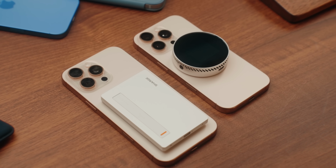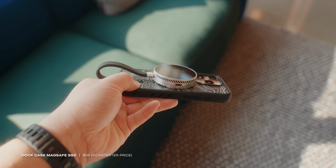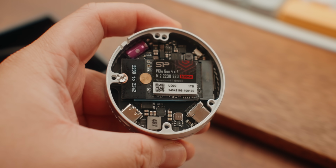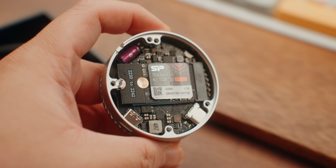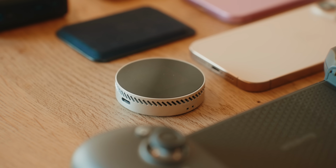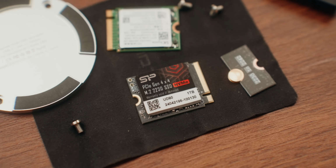Now, Charge isn't the only one that's doing this MagSafe SSD thing, but this enclosure from DockCase is quite unique too, just because it's a circular puck-like enclosure that you can install your own SSD onto, and I think the MagSafe on this is much stronger, but it is a little bit thicker. So just like the Charge Disc Plus, I went ahead and installed another 1TB SSD from Silicon Power, but you can also do a 2240 drive on here.